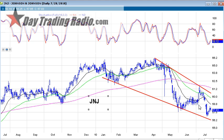until that formation or whatever I'm looking for confirms itself. If I get in early, I definitely cut back on my shares. And even though this looks good, I think 57 to 56 is a great entry on this. If you have a little time period to hold, Johnson & Johnson should move up, break through 60, and be on its way. J&J.